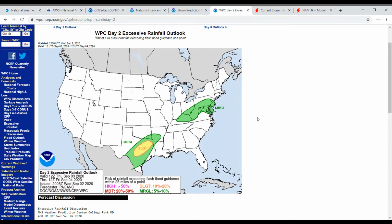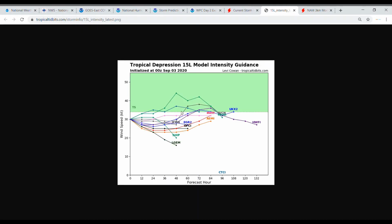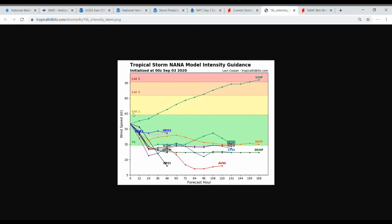Now let's move on to the storm information. So Omar, now intensity guidance showing that this has a very low chance of reforming as a tropical storm, most likely going to stay tropical depression, and Nana has a really low chance of becoming a Category 1 or higher. The ship model is still showing it to be a Cat 3, which I do not think is going to happen. This is the general trend. It's going to weaken, and it's going to weaken quick. It'll be making landfall, and that will diminish its strength.